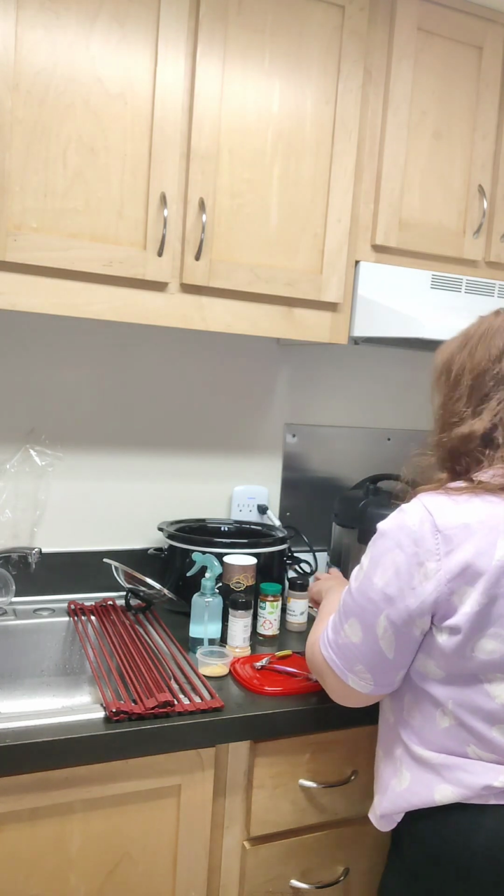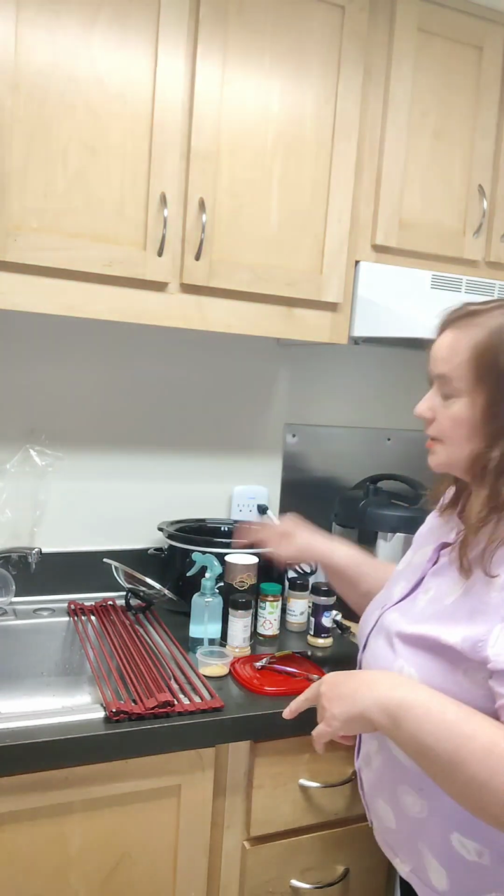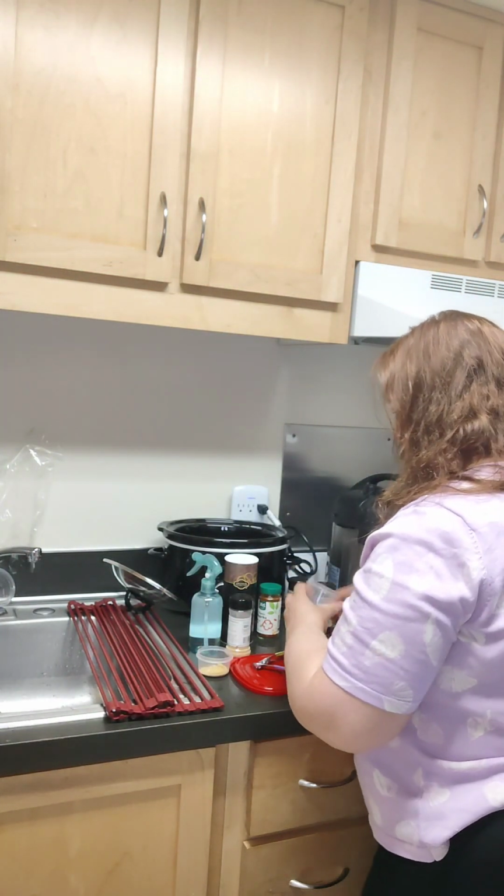Okay, then 1/2 teaspoon of salt, because they want 1 teaspoon of salt. Now I put salt in one of these little things up here when I need to cook. I don't quite have a whole lot, so I'll put some more in here.